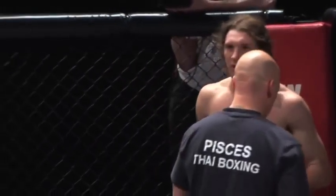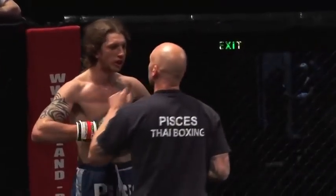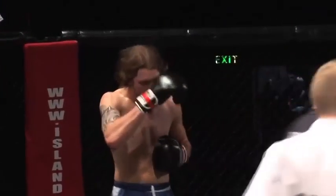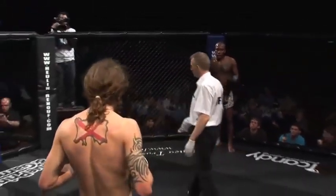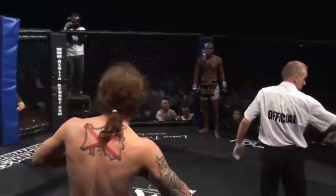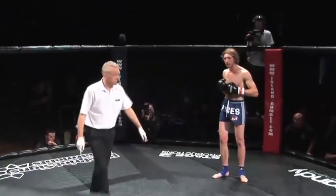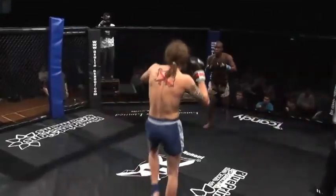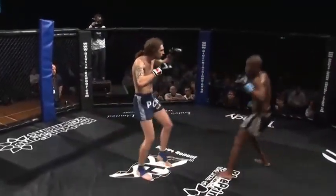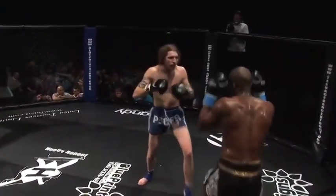All right, they come out for the third round. Brookfield arguably looking the fresher man, but we've seen when Pinto swings that right hand, it looks really powerful, so we'll see what happens here in the third. Brookfield's almost halfway towards Pinto. He's looking to control the ring, I think. Touches gloves, sign of respect. See what strike capitalizes in the first few seconds here.